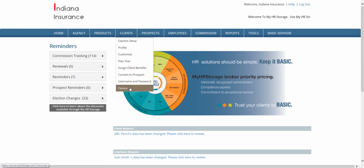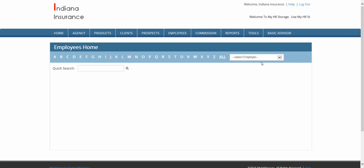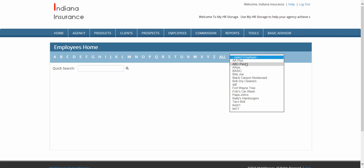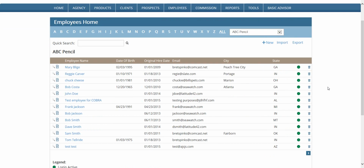Not only can you use this software to manage your clients, but you can actually keep track of a full census and be able to send that out to clients or prospects or directly out to carriers as you're shopping their insurance. With this software, you can manage your prospects. You can put employees into this system, whether it's through simple data entry or using our Express setup, which is going through an Excel spreadsheet by dumping in basic information about employees. You have the ability to turn those employees on or off, as well as to delete employee information.